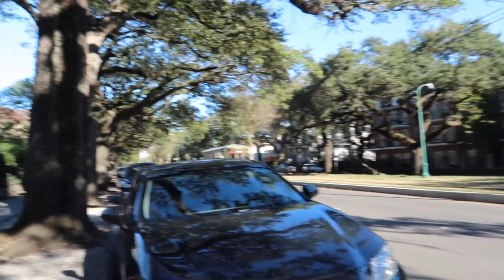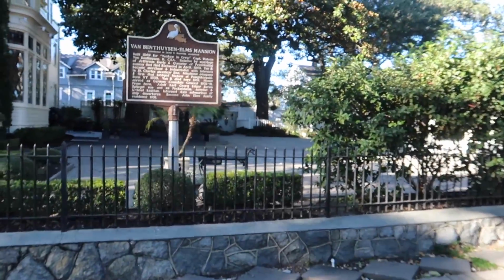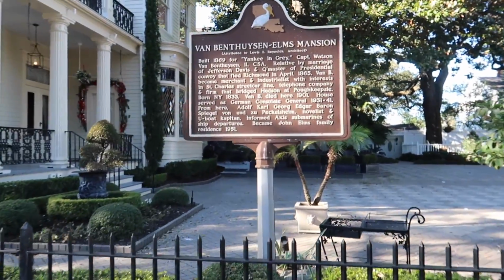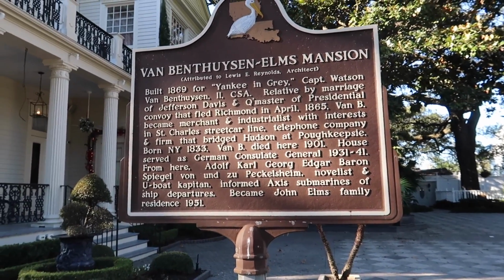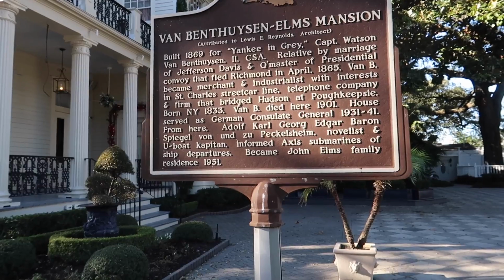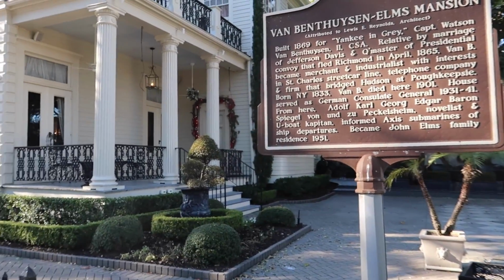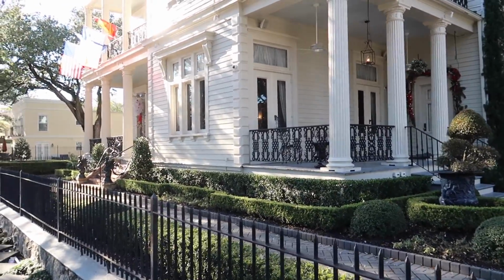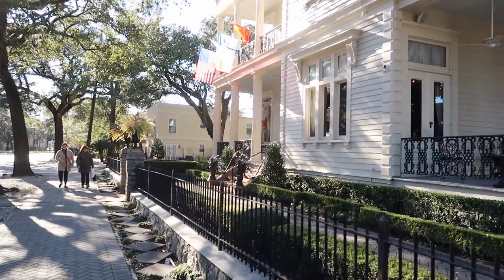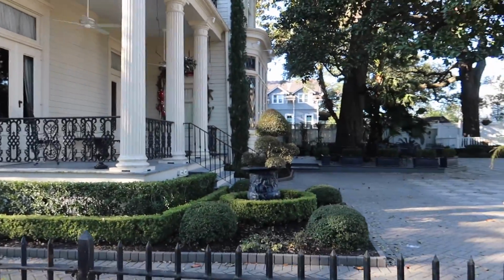On St. Charles Avenue today. Do some touristy type activities. Behind me is the Charles House. And over here, wanted to see. Built in 1869. Relative by marriage of Jefferson Davis and quartermaster of Presidential Convoy. The Van Benthieson Elms Mansion. I can't read it. I can't pronounce it. I mean, looks pretty cool though.